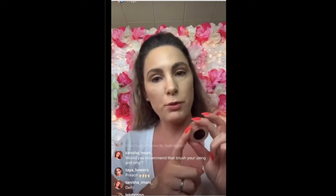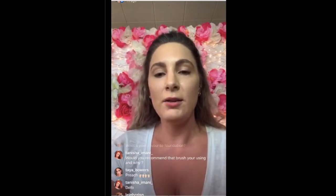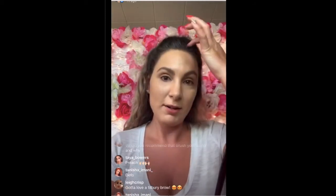So next is I'm going to be using the Rose Gold Eyes to Mesmerise, which was the product that you all chose for me to use. I'm going to be using the Charlotte Tilbury. Lee is the queen of Tilbury brows, actually, and as is Tanisha. Loving that bushy brow.